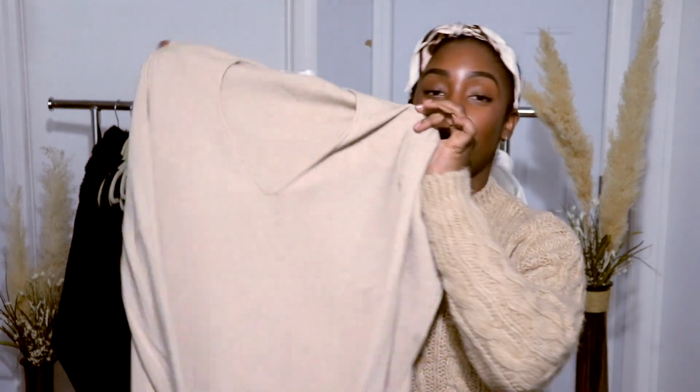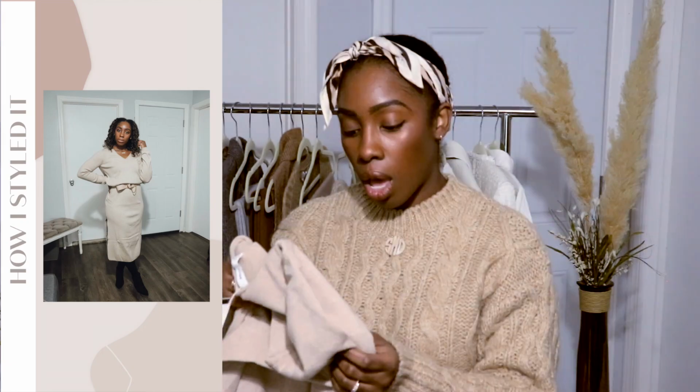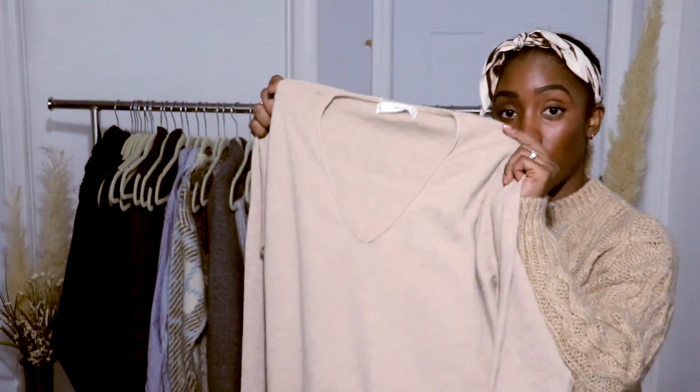Basically, the next piece is another piece from Mango. It is a knit dress. It's very, very long. It has a beautiful slit on the side. I think that this is a really good transitional piece for any stage in your life. It's very stretchy, but also keeps its form, and it has a bit of weight. So I really love this piece.